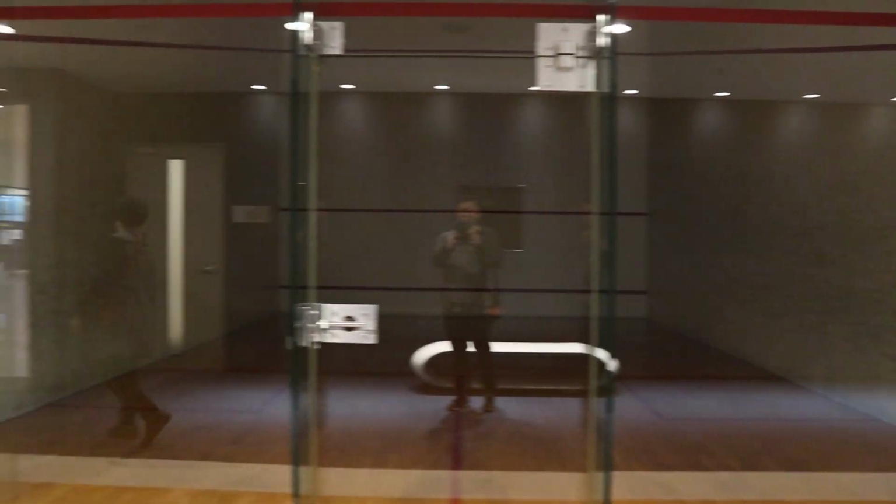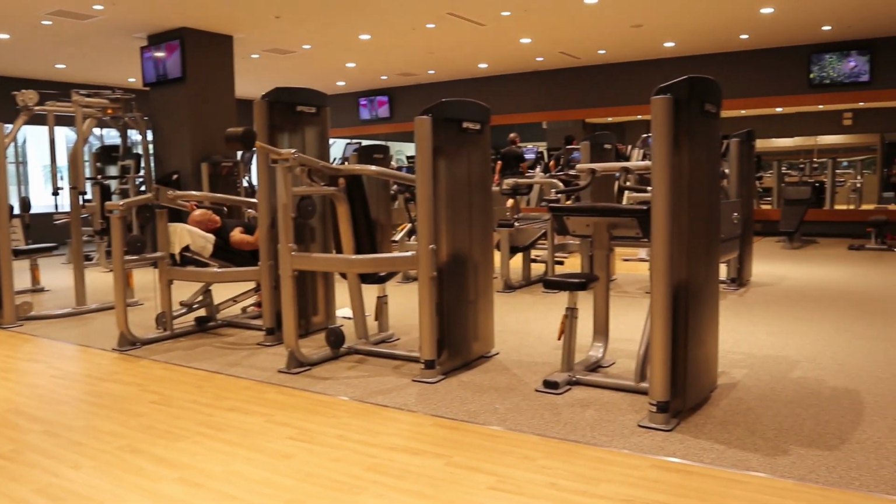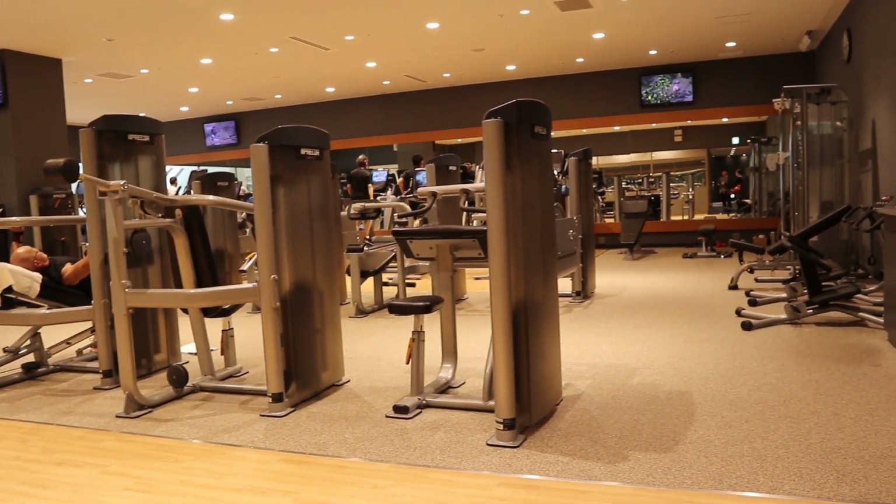So make sure that you are optimizing on the stay, as there are so many other things to do around. They have a pool, they have a racquetball, ping pong table, dance studio, full gym, spa. If you're just here to enjoy the hotel, it's definitely one thing to do as well. So we'll see you on the other side.